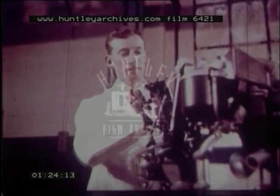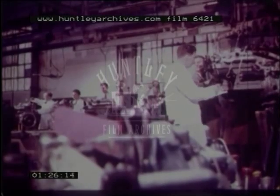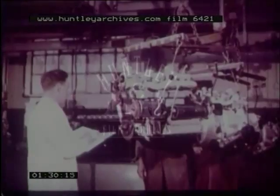Rover inspection and testing is as rigorous as any in the world. Now, the standards demanded for a fine petrol engine were demanded all at once for a brand new diesel. Quite a problem, even for the best of diesel designers, but the Rover men solved it.